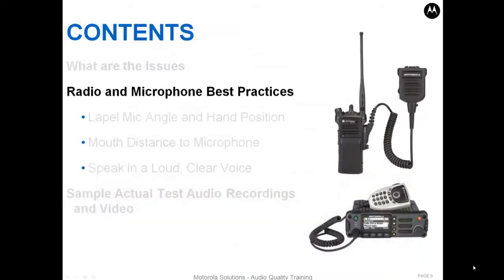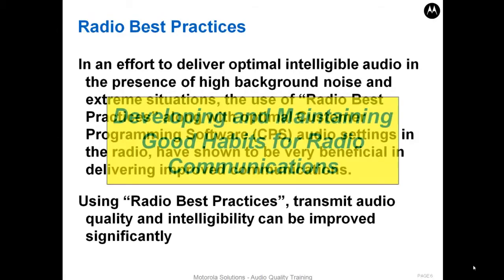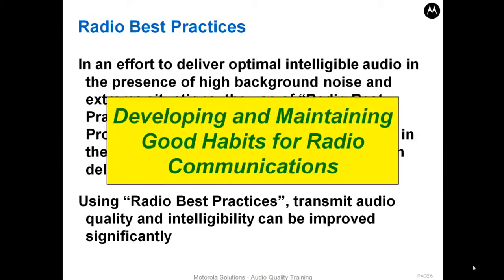So what are some of the radio and microphone best practices that you should follow? Using best practices along with optimization of the audio settings within the radio, you can have greatly improved communications through your radio system. But basically what this all comes down to, or one way to look at it, is about developing and maintaining good habits for radio communications. It's about developing muscle memory.